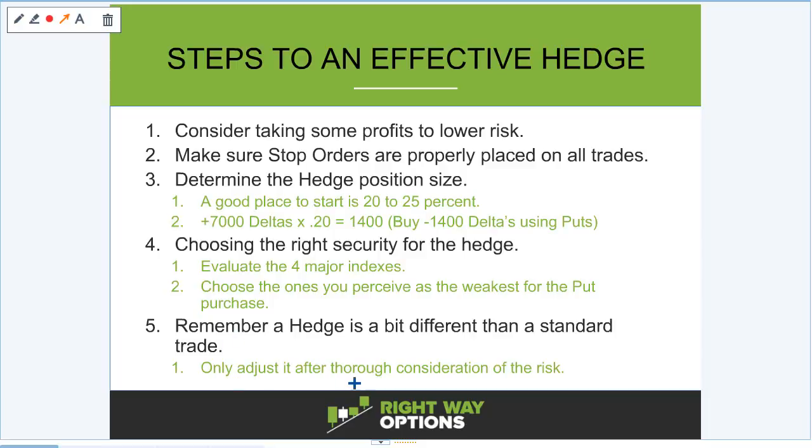And you only want to adjust a hedge after you've done a thorough look at those index charts, the market itself, and see a substantial change. If you were thinking it was bearish, and you all of a sudden see the bulls start stepping in and you're getting confirmation to the upside, that's when you adjust your hedge or consider taking it off. Not until then. Remember, it's a protection for your account. Okay?